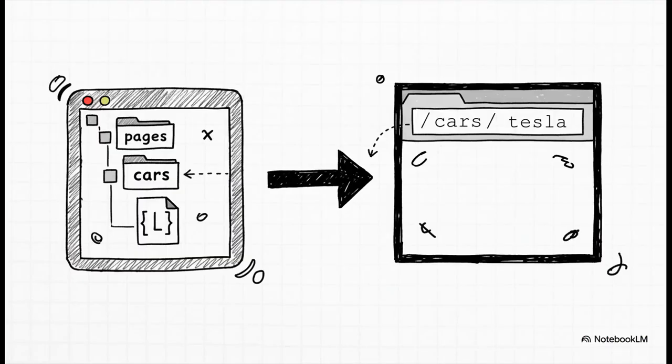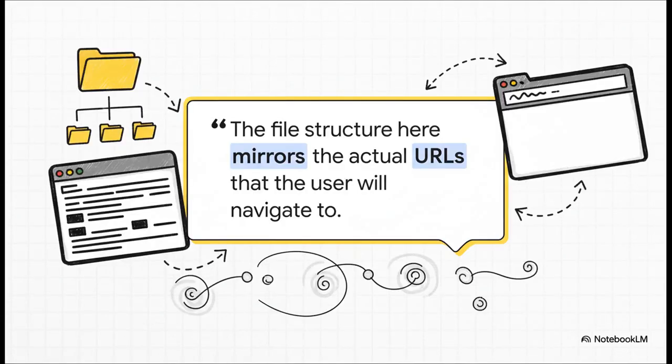Forget all those complex third-party routing libraries. With Next.js, it's so much simpler. You have a special folder called Pages, and whatever you put in there becomes a route. You want a page at /cars? Just create a cars folder. Need a dynamic page, like for a specific car model like /cars/Tesla? You just make a file with brackets in the name, like [id].js. That's it. Your file system is your URL structure. It's that simple.